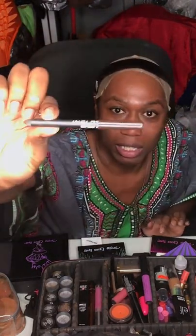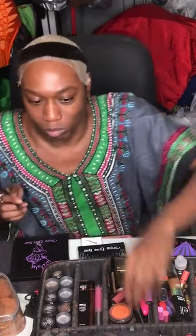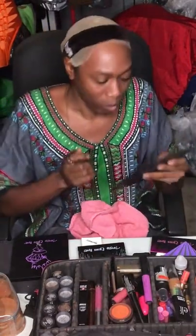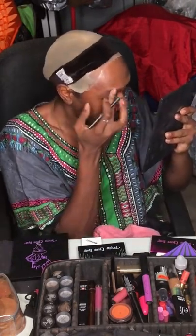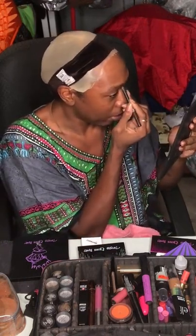I'm using an Inglow pencil for my eyebrows. You guys see what I'm doing? So I just kind of use my natural eyebrow shape.